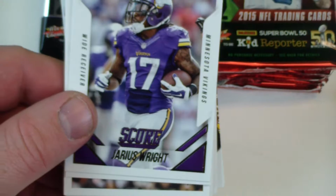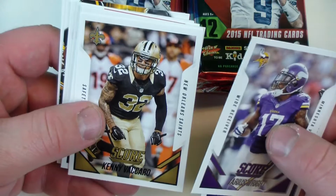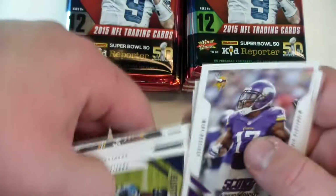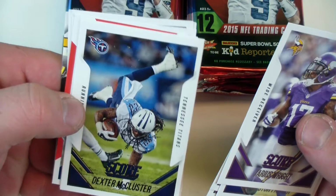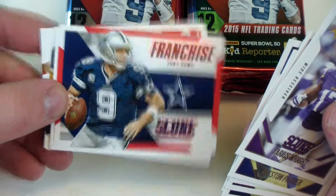Jarius Wright, Preston Parker, Kenny Vaccaro, Deshaun Jackson. Oh, that's a nice picture. Dexter McCluster, Colin Kaepernick, kissing those biceps. Franchise, Tony Romo. Wonder if you get a franchise in every pack or what?